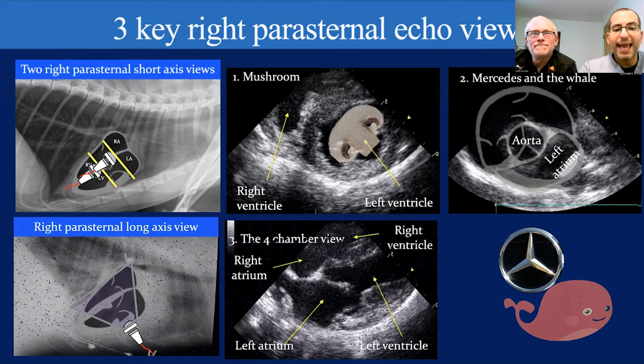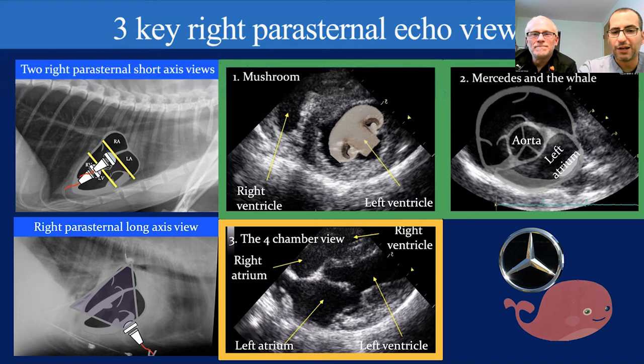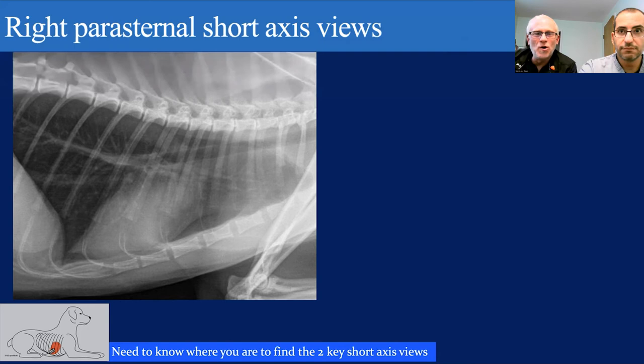So very important. And also when you get more comfortable, you can look at the long axis, which is often the four-chamber view that we see down there. We'll show you how we can get there. But the reality is 90, 95% of the time, especially when you're starting out, just using those two short axis windows, you're going to be golden. Absolutely, Dr. Chalhoub. So let's break this down and go through it step by step.